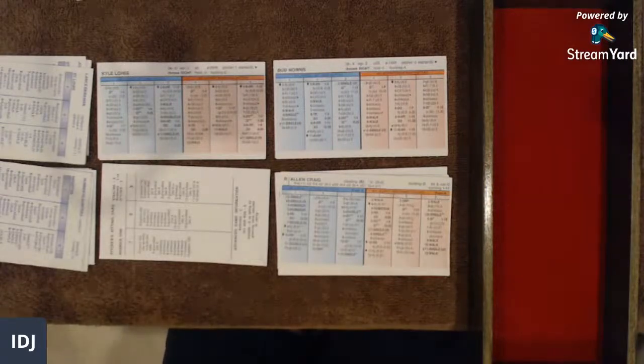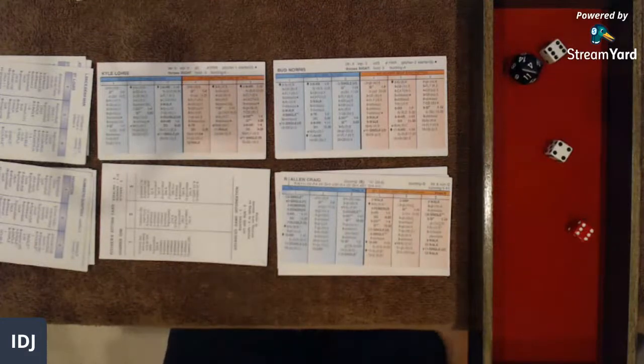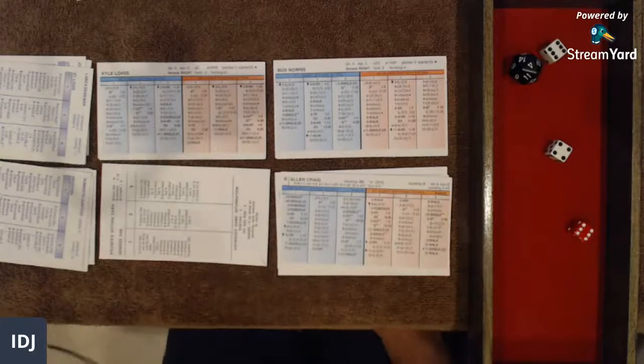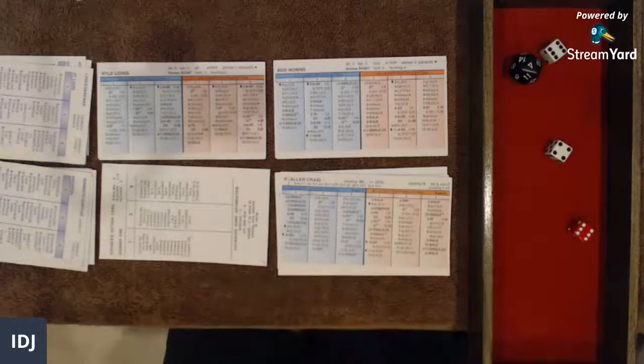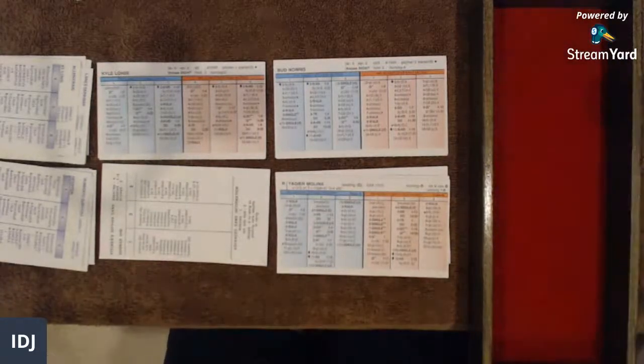Bud Norris, right-hander for the Astros. 6-10, right-hander, 6-10, it's a fly ball. That's going out to Hunter Pence. He waits on it, high pop fly, and makes the catch out there in right field. 2 outs now for Yadier Molina.